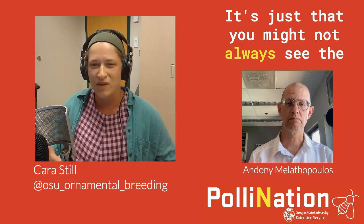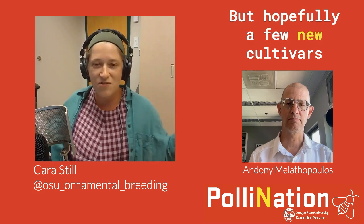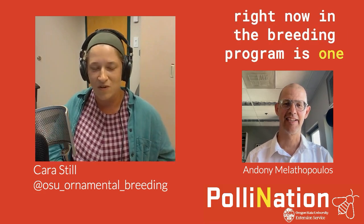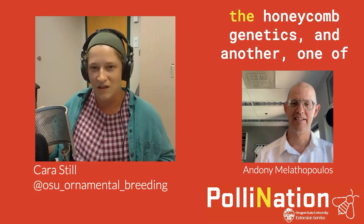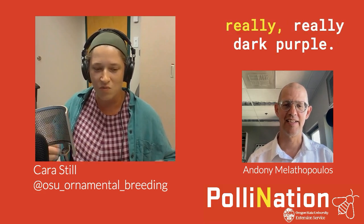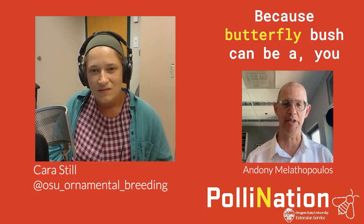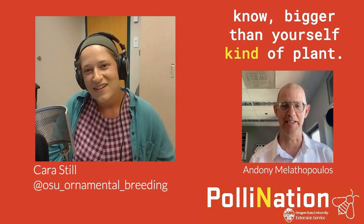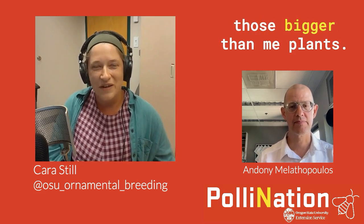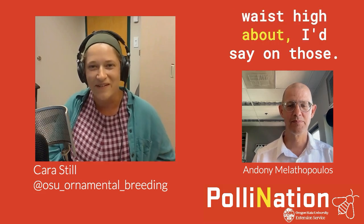It's just that you might not always see the same cultivars available at the nurseries, but hopefully a few new cultivars too. That's something we're working on right now in the breeding program. One of the targets is a compact yellow using the Honeycomb genetics, and another is a compact, really dark purple. Well, what would compact be? How big a plant are we talking about? Because butterfly bush can be a bigger-than-yourself kind of plant. Yeah, and the only yellows available on the market are those bigger-than-me plants. But we'll try for about knee to waist high on those.